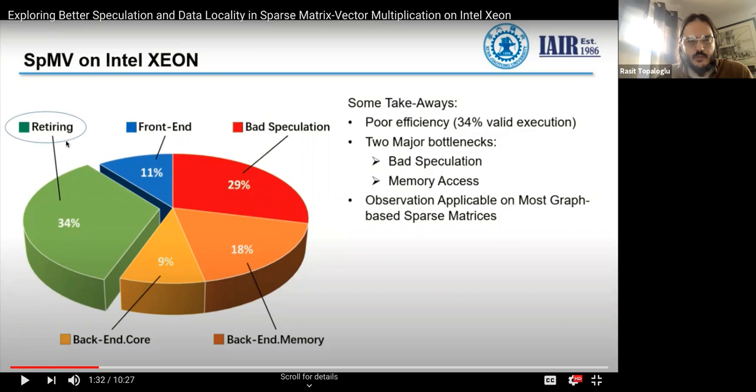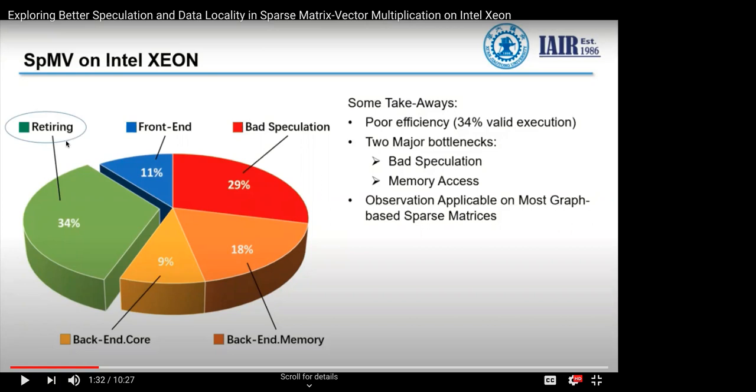The retiring? No, it's not my method. It's the VTune profiler that provides this. Actually, I think it's the perf tools, and it can get this counter from the PMU in the CPU chip.